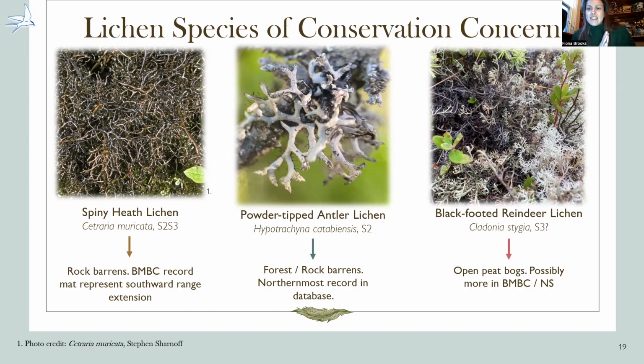Okay, and the last one of conservation concern that I'll highlight is black-footed reindeer lichen. This is Cladonia stygia. This you find in open peat bogs, and you can find it across the province in open peat bogs. And this has an S3 question mark because it's possibly underrepresented. It hasn't been found as much as there actually is of it out there. There's probably more of it out there, we think. There just hasn't been as much search effort for it.